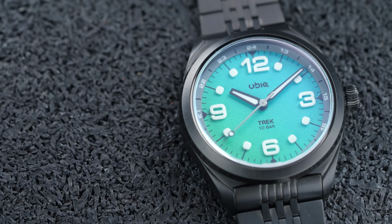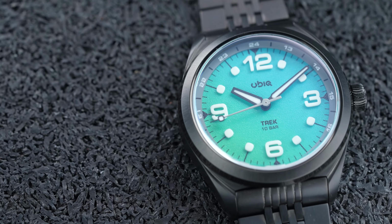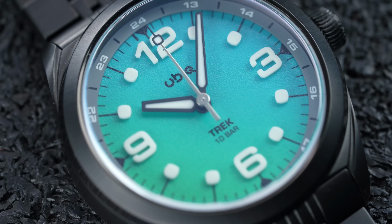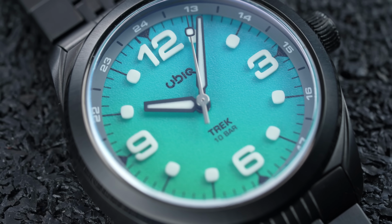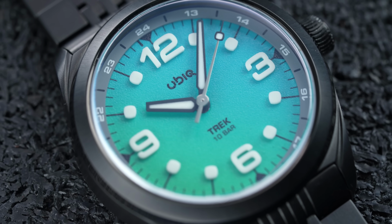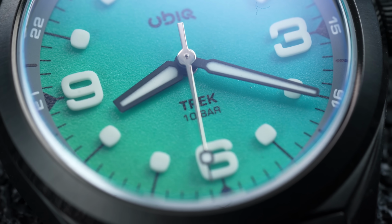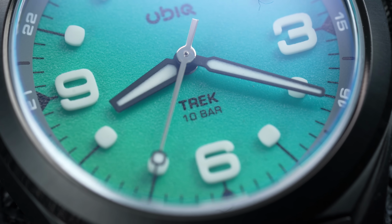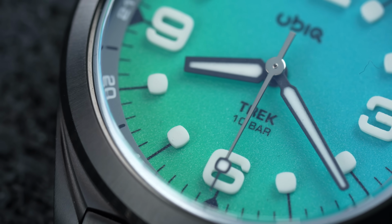The other dial that I was sent is arguably the more interesting of the two though. This one they call Coral Glow. Not only is this dial full lume, as you'll see in a second, but there's a James Cameron-esque fade to it. But it fades from 1:30 to 7:30 rather than from 12 to 6, so it's a diagonal fade. I haven't seen this before. On paper it sounds all kinds of wrong, but in practice I think it kind of works.